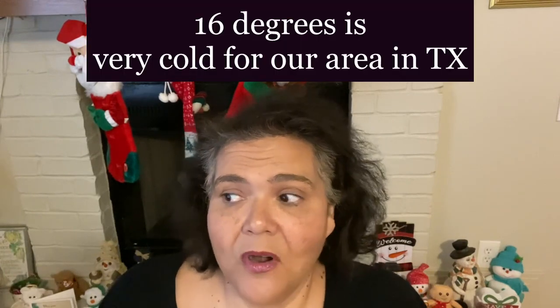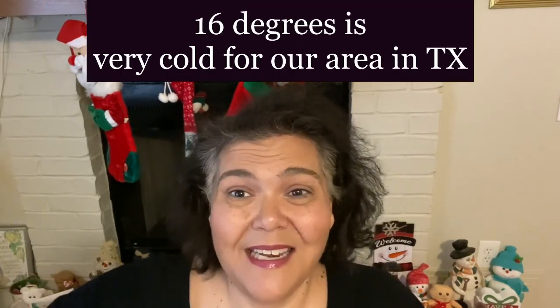The low today was supposed to be 16 degrees. I was not outside when it was 16 degrees. The high was in the 50s, but tomorrow I think the low is supposed to be like 14, and it's supposed to be really cold for the next 4 days after today. I think the high is supposed to be 30 something one day, and that's the highest of the next 4 days. It's going to be in the 30s. So y'all, hopefully stay warm.